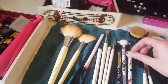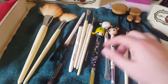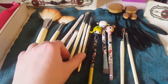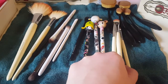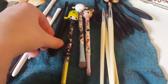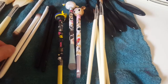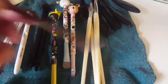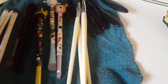I have three adorable little Tokidoki brushes from when Tokidoki did makeup for a hot second. I'm keeping those. I'm going to keep my Sephora eye brushes. Put you over here. These two e.l.f. brushes I just got, and I really like them because I didn't have something nice and fluffy to blend with. I'm keeping this double-ended brush for my Urban Decay Smoky palette. Keeping that because it's easy.